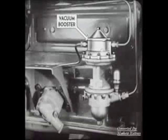A vacuum booster is combined with the fuel pump. The booster helps to maintain constant vacuum for the windshield wipers when the engine vacuum drops during acceleration or heavy pulling. The new booster line connects the pump with the center of the intake manifold. This provides smoother engine idle during windshield wiper operation.